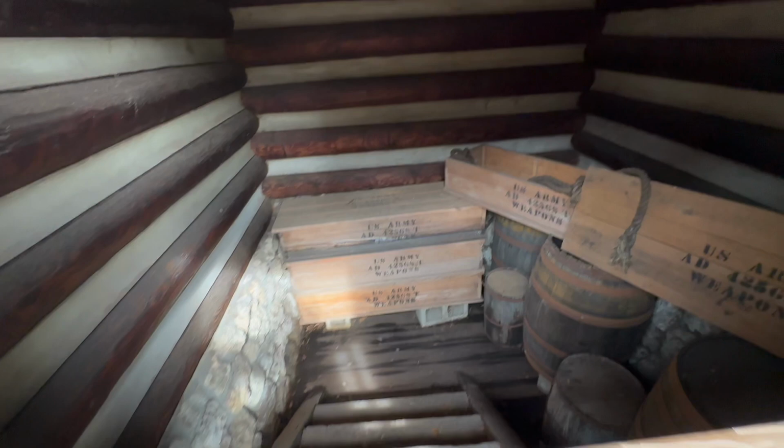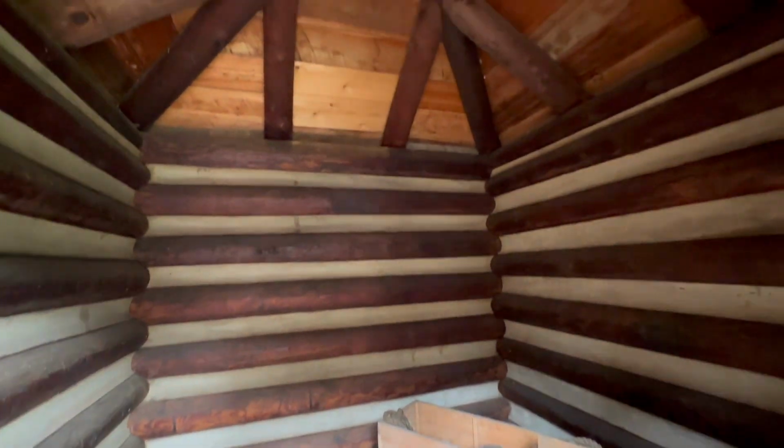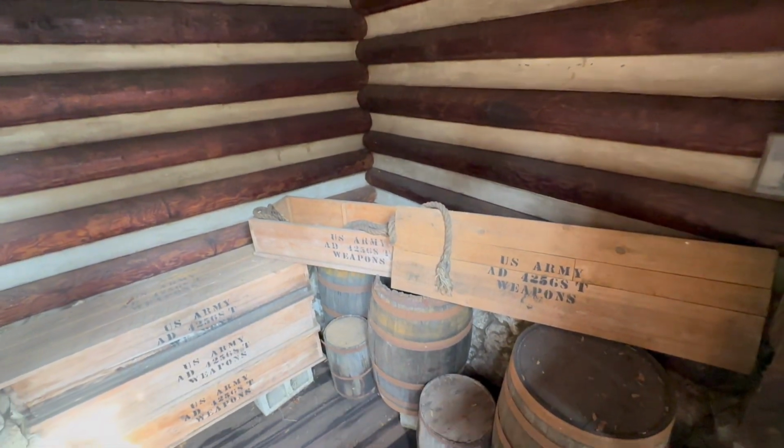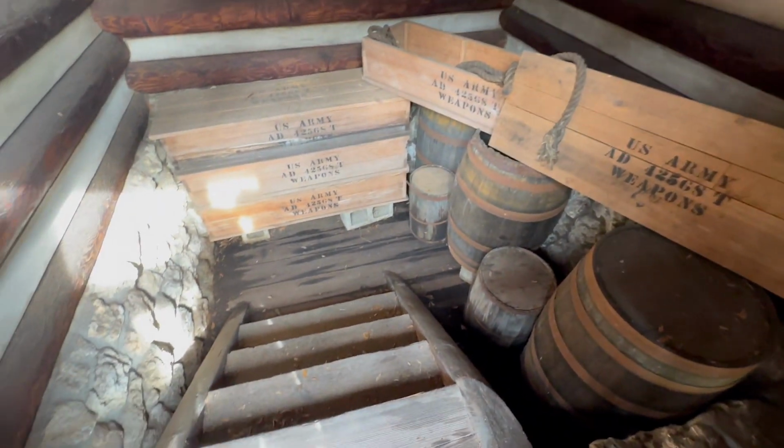I wish that was real. What? Well, this wood would be... Wouldn't that be neat? Broken down, yeah. It smells still old.